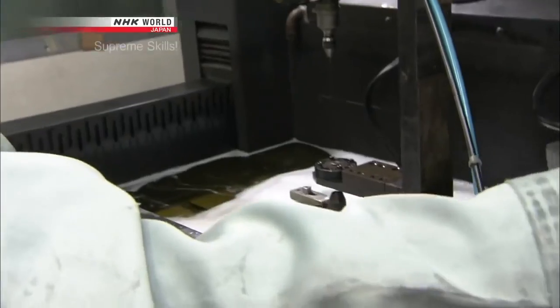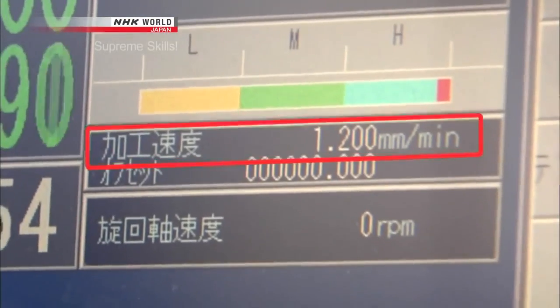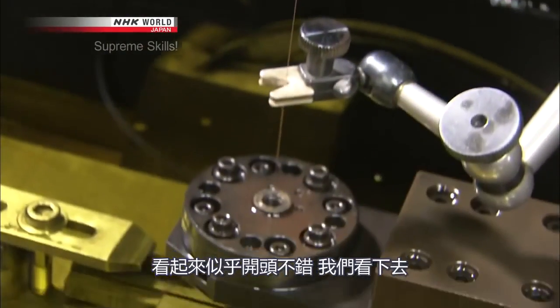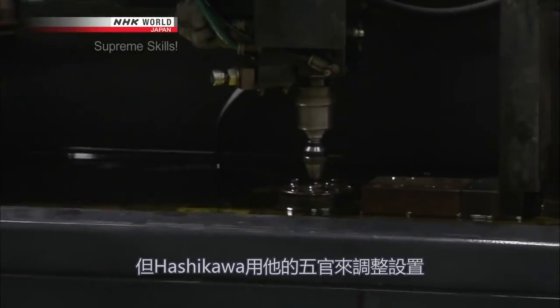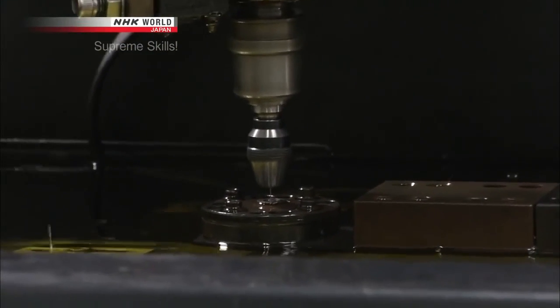He starts processing. The monitor shows processing speed. He gets constantly updated readings of how deeply he's gone. It seems to have gone in well. Let's wait. The EDM process itself is hidden from view. But Hashikawa uses his 5 senses to observe the oil and monitor progress. There's an explosive sound. It sounds pitchy to me. Yeah, pitchy.